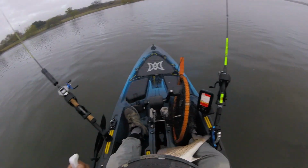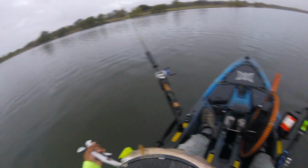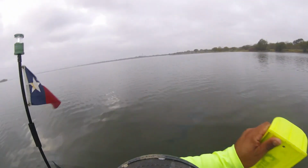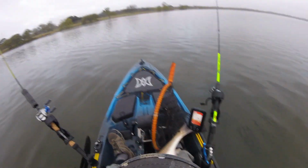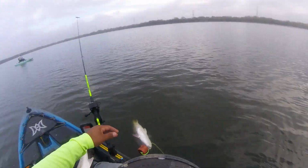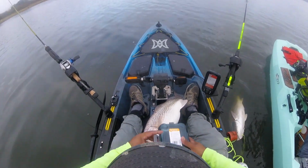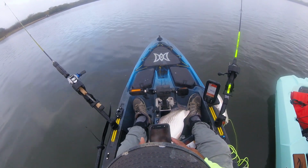Whoa. Look at that big guy. Where I left my phone. Man, that's a big one. He's fatter than the other one. Yeah, he's like 9-10 pounds probably. Mm-hmm. More probably.